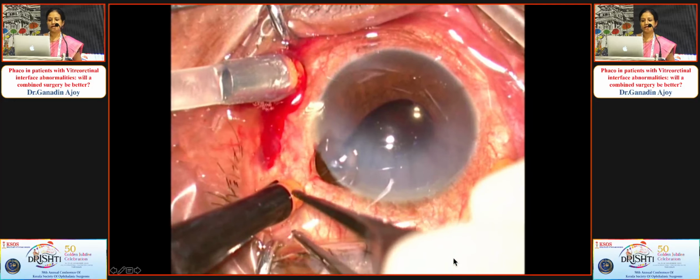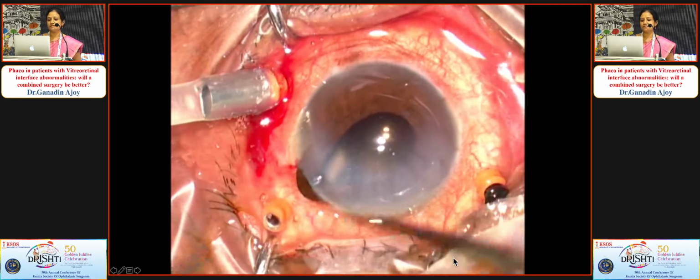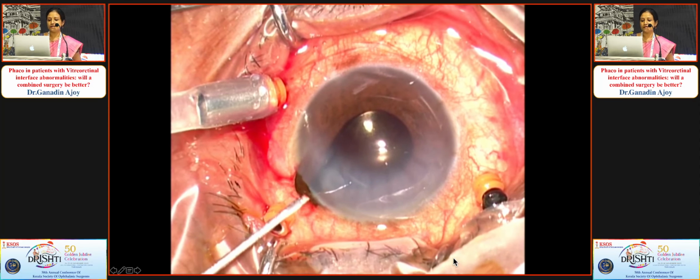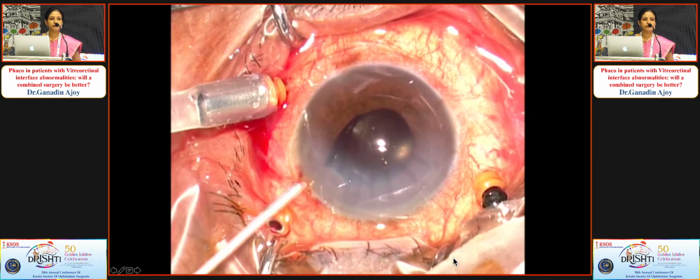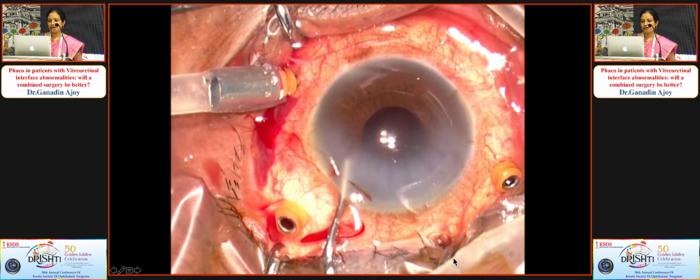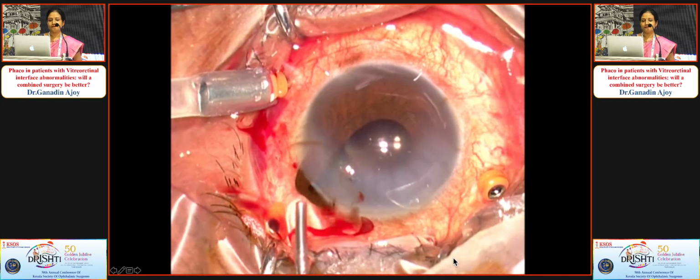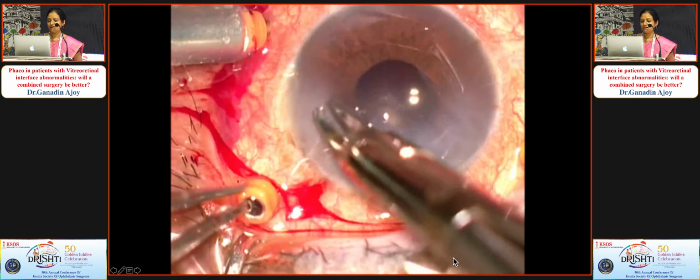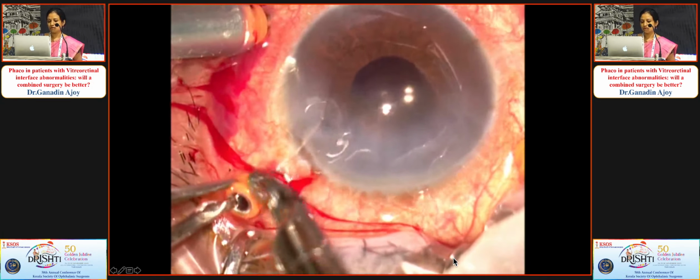So look at this step, okay? Did you see that? The iris has prolapsed when we are placing our trocar cannula. This is because it is in line. We have placed it at the exact site of the corneal incision as well. So trying to put it back in, look at that, it has prolapsed again. So these are problems, and our visualization is getting compromised further.